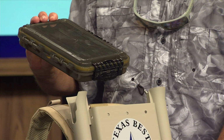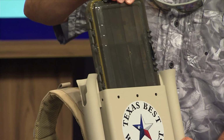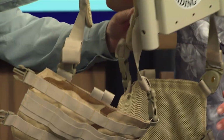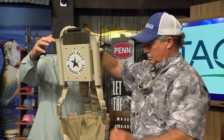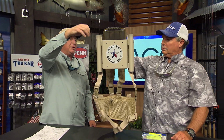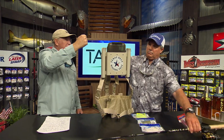And this one rides way up high on your back, so you can wade really deep. That's why he made it to sit way up high on your back. A lot of different adjustments. These two rod holders here are kind of small, but they're that way so that when you stick your rod in there, it doesn't move around.